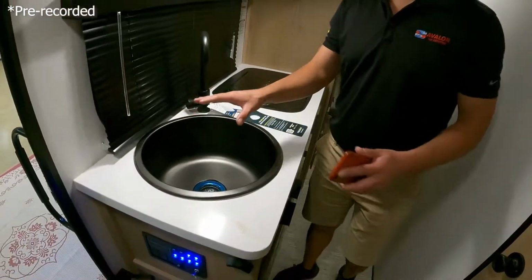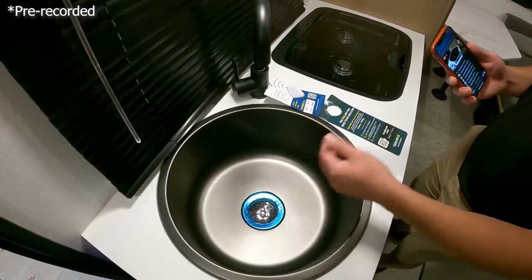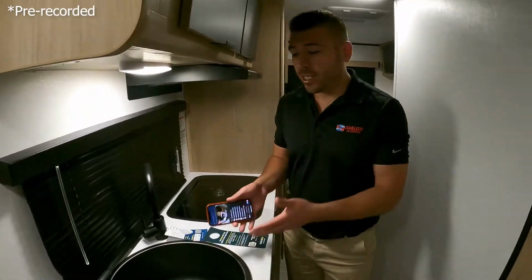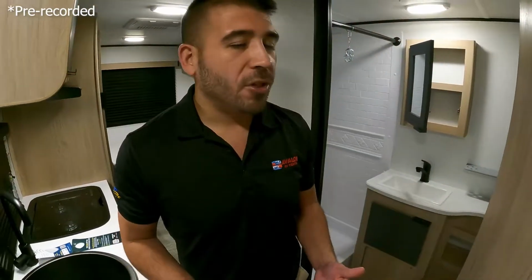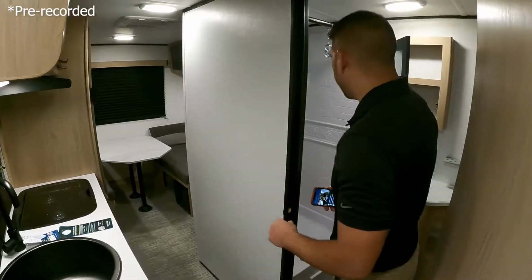So just easy to use, easy to operate. Nice big sink, plenty of room for our pots, our pans, our bowls, whatever we're washing, our plates. We have plenty of room to fit them in here, wash them, get them done. And it makes our life easy. So it's not one of those small sinks that you can't even fit a cup or a plate in, which makes a big deal when you're trying to get stuff done in the kitchen sink.